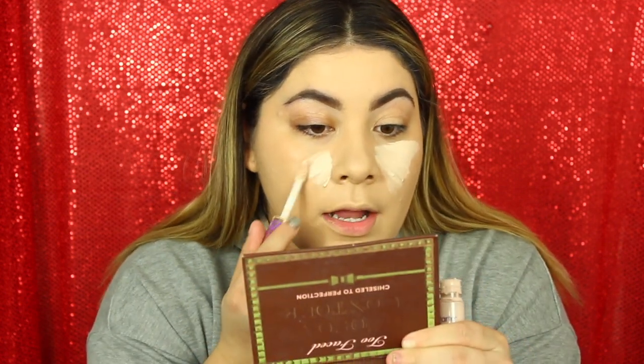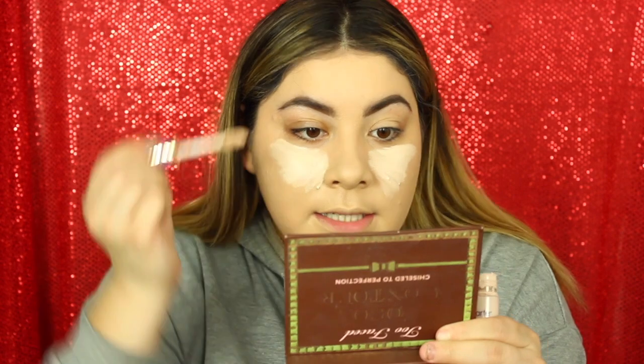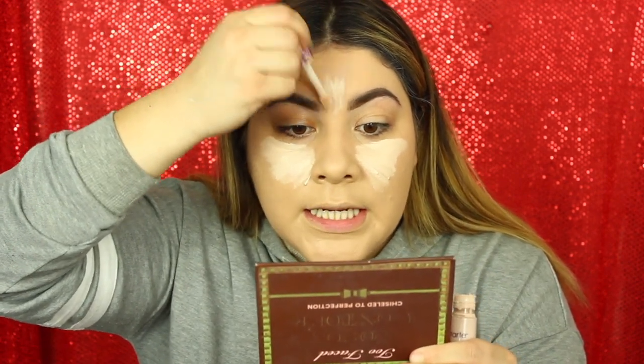I don't know. It's just something about it, you know? Like, you just, I don't know. I'm waiting for another brand to finally come out with something as bomb as this, because the Tarte Shape Tape is honestly a little pricey, you know? I don't want to pay to re-up on this all the time and pay, what, almost $30 for this?